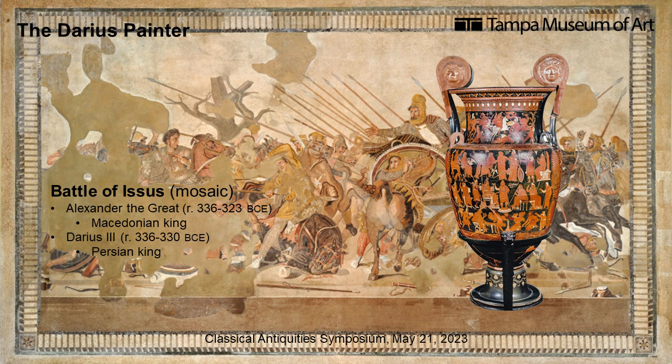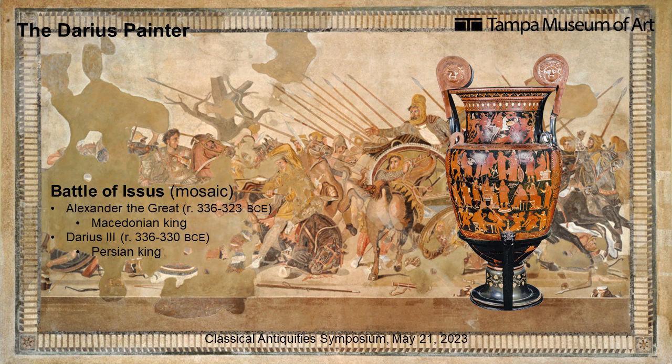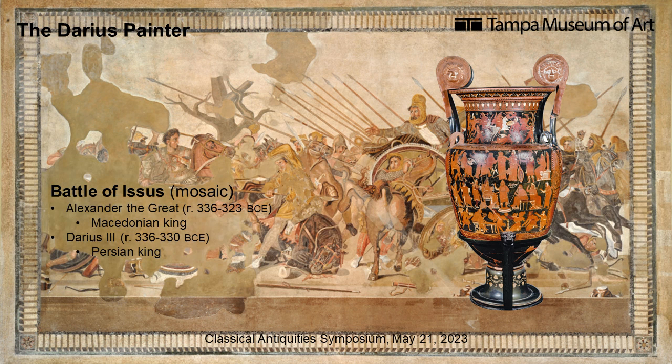As I mentioned, his opponent is Darius III, a king who met Alexander in battle twice, the Battle of Issus and the Battle of Gaugamela. The mosaic that you see behind the vessel here is very difficult to see. It has a lot of terrific details. Here you see King Darius, and here you see Alexander the Great. It clearly shows the chaos that happens on the battlefield. This is very likely a mosaic modeled after a painting that was made in Alexander's time.